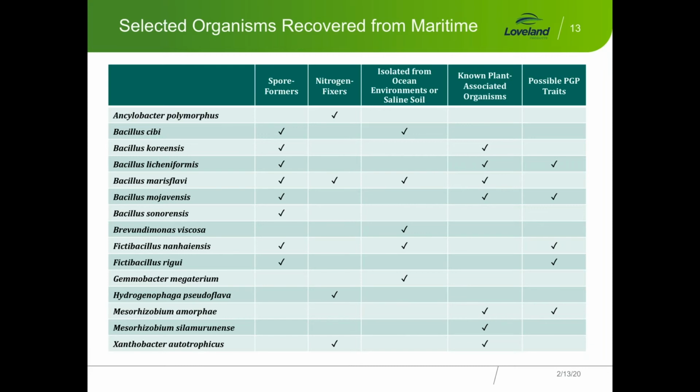But what I will show you is that everywhere you see a check mark, you look at those functionalities or classifications of those organisms. We've got spore formers. We've got nitrogen fixers. We've got those that are associated with an ocean environment or a saline soil. We've got known plant-associated organisms. We've got known plant growth promotion traits associated with this product. So it's not just the bioactive molecules, it's also a very active microbial community that gives us that diverse group of metabolites.